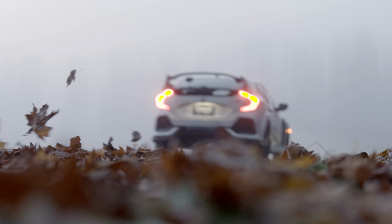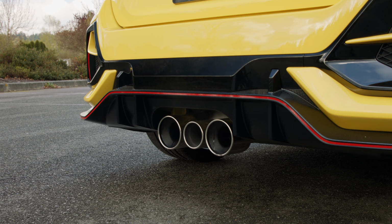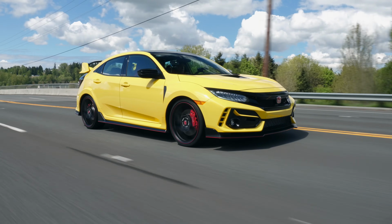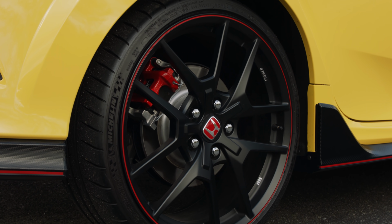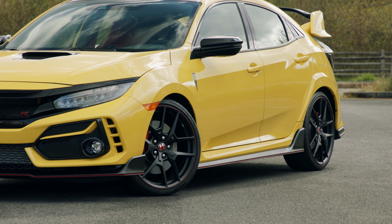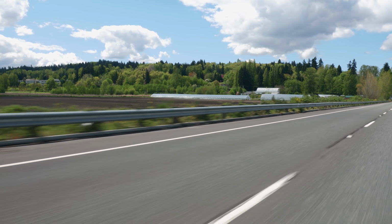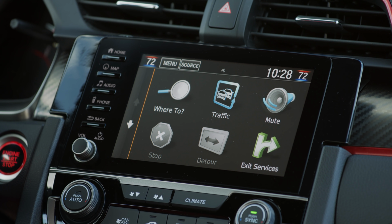But before we can say goodbye and farewell to the previous generation Type R, Honda has unleashed one final version of the FK8. This is the 2021 Honda Civic Type R Limited Edition. Based on the refreshed 2020 Type R, the Limited Edition features a number of subtle but important changes, including new 20-inch forged wheels wrapped in super sticky Pilot Sport Cup 2 tires. These save 18 pounds of unsprung weight. An additional 28 pounds of sound deadening was removed from the roof, rear hatch, fenders, and dash. Honda even removed the rear wiper blade to save a pound. In total, it's been slimmed down by about 50 pounds overall, and it still has a touchscreen infotainment system.